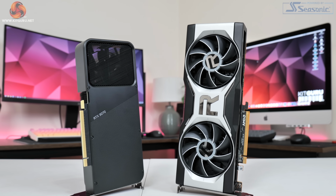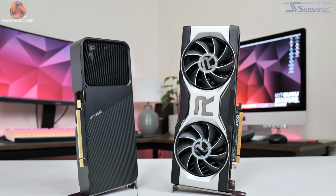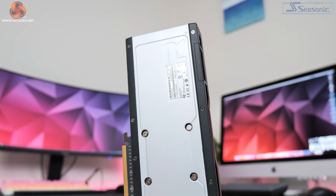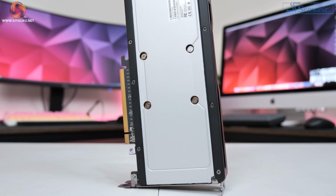Now, I want to be clear, I don't think the 6700 XT is a bad card. It's actually a really solid card for 1440p gaming, as it delivered 60 FPS in every game we tested apart from Cyberpunk 2077, though that one is understandable.